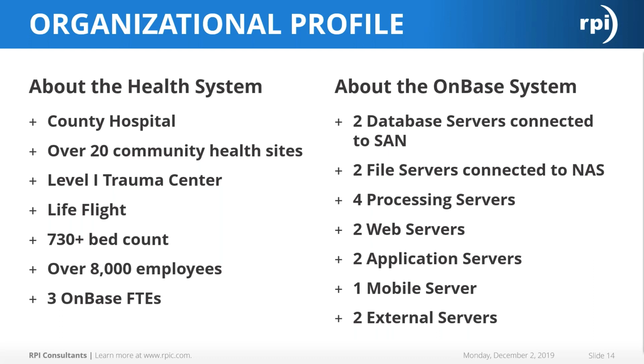Their OnBase system, they have 2 database servers, which are connected to SAN, 2 file servers, which are connected to the NAS, 4 processing servers, 2 web servers, 2 application servers, a mobile server, and they have 2 external servers. So all the solutions we discuss are running with these 3 OnBase admins on these servers.